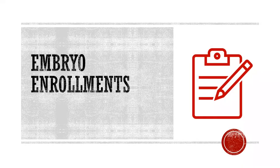Now that we understand the steps within the registration application, let's learn about embryo enrollments. An embryo transfer enrollment form is needed every year a mare has an embryo or embryos flushed for breeding. You can choose to enroll the mare every year the mare is flushed for embryos, or you can simply enroll the mare for her lifetime. Be cautious of the penalties related to an embryo transfer.